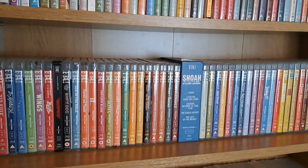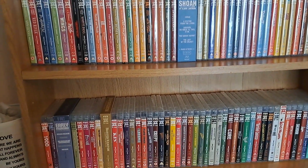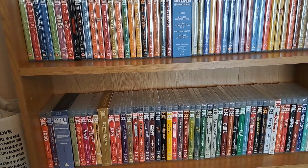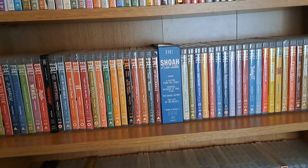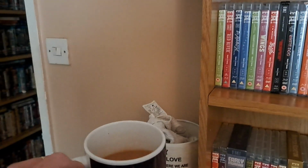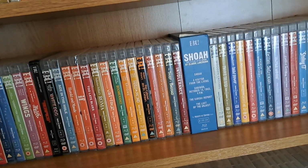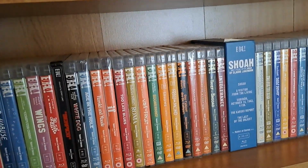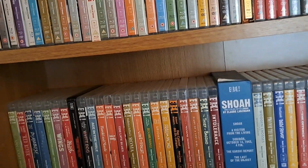So, normally I do one shelf at a time. This Eureka stuff is 4 and a bit shelves, so it could take a while. So I've got my cup of tea. Not with James's good tea bags, but with my own. And let's crack on, and I'll show you exactly which titles I've got.